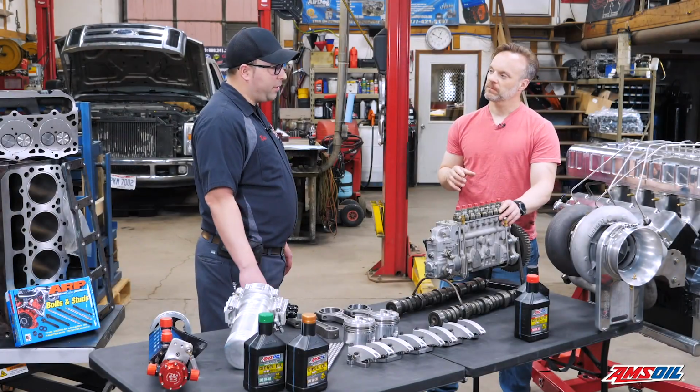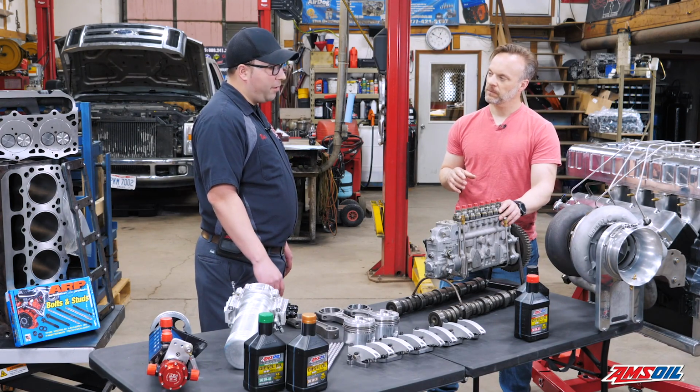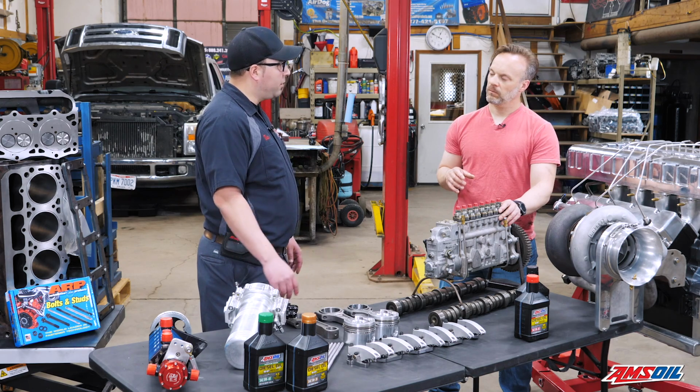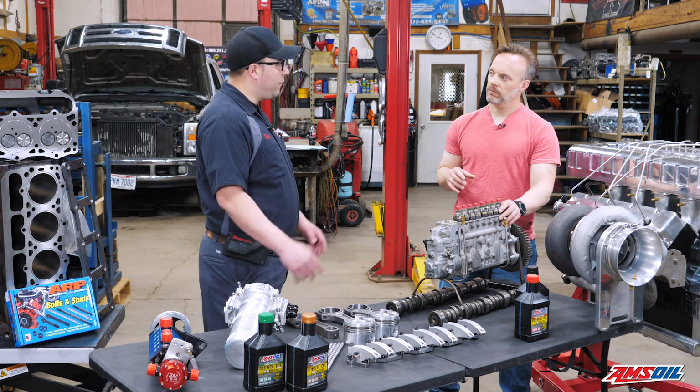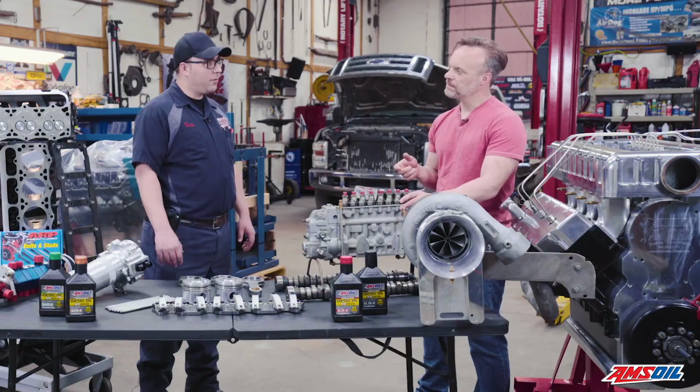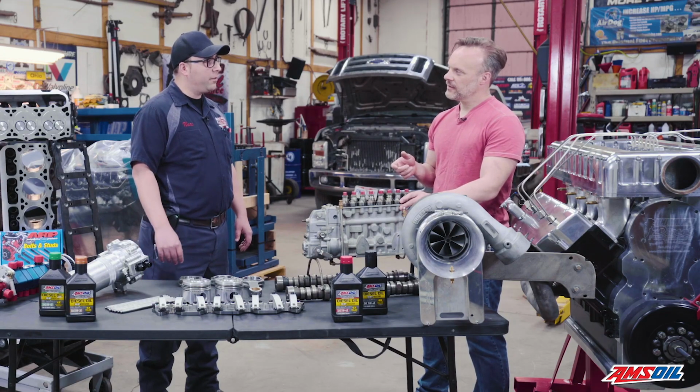We would recommend at least a 50 weight oil in that. And we would recommend running about 120 to 130 pounds of PSI of oil pressure. Got it. How big of an oil tank? Run a 4-gallon dry sump system.